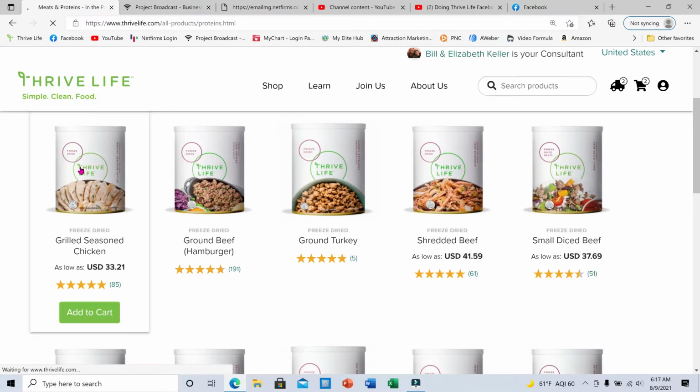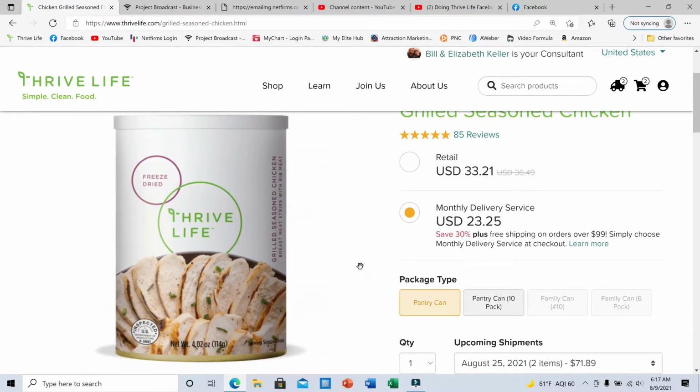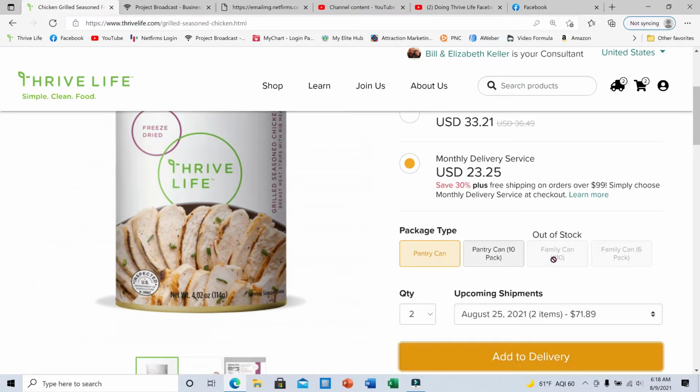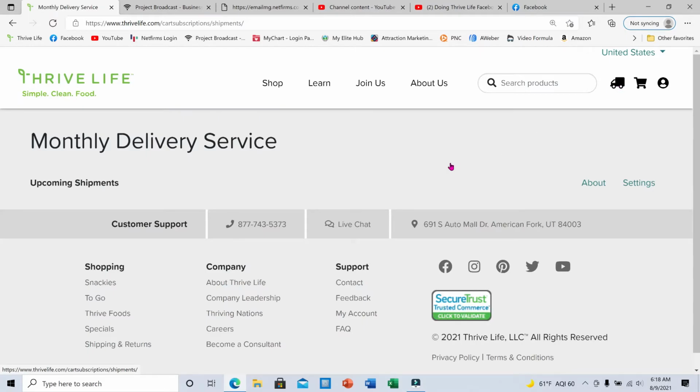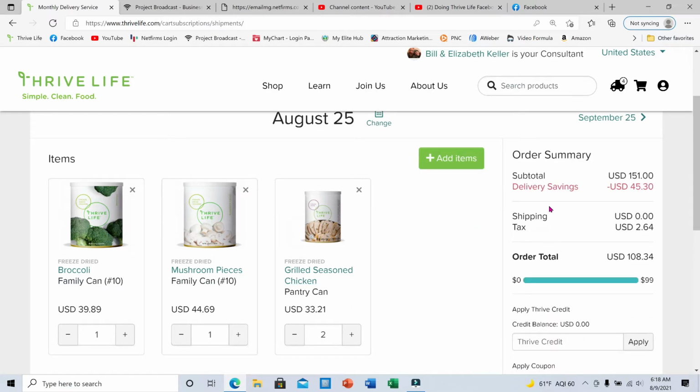Going to go here to the grilled chicken, the one that I just looked at. And pantry can, I'm going to say I want 2, and I'm adding it to my current delivery. So I add to delivery, and then I'm going to go up here to my delivery page, and now you see that the grilled chicken has been added right here. And now you see, here's the subtotal, that's the retail price, this is the discount for the delivery service, and now shipping is zero. And this is now over $99. So that's how you make sure that you get the free shipping.